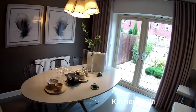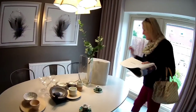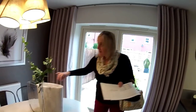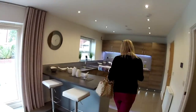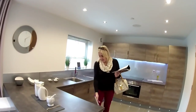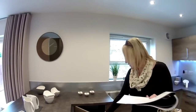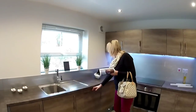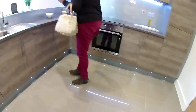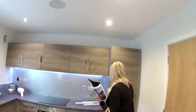Okay, so beautiful kitchen and dining room. Love the furniture. Very nice. Look at the lighting. Lovely. So you've got a breakfast bar next to your dining area. Fully fitted kitchen, lots of cupboards. So that's your under cupboard, under sink. There's your dishwasher. Window there in front of your sink. A bank of drawers. Lovely. Is this the fridge freezer? Yeah, so everything you would expect in a normal fitted kitchen.